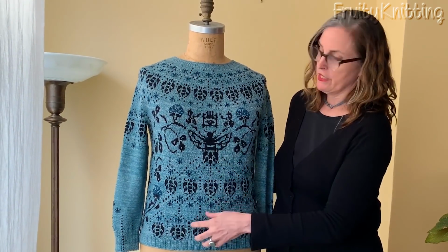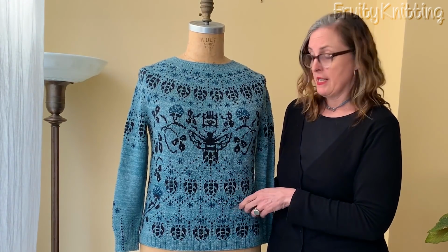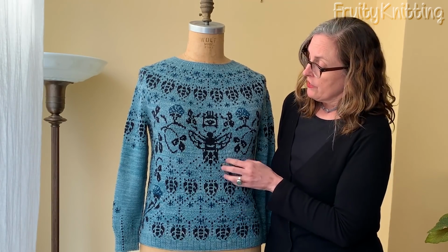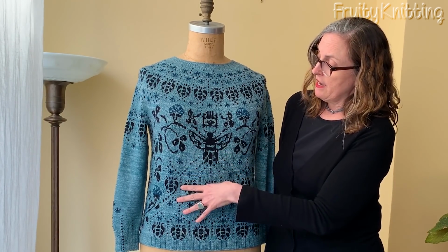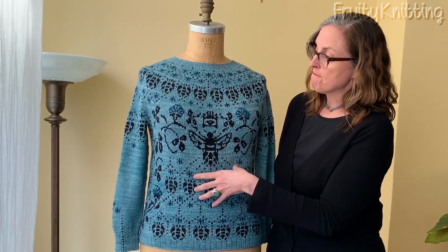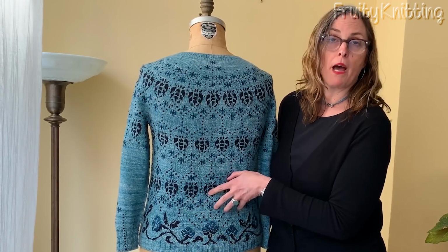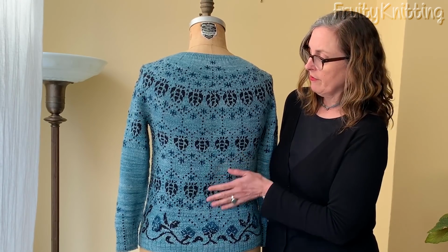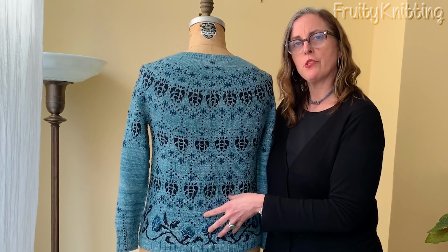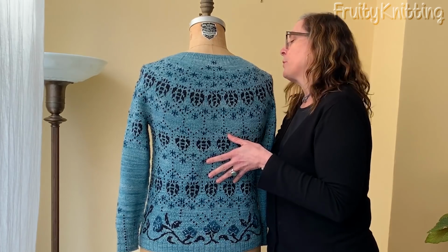In between the bees, there's hexagons and honeycomb and lots of little blue flowers interspersed all around, which I think of as pollen. The queen bee has these lines coming out of her, which I think of as power. And these lines are echoed in the back, down at the base of the sweater, coming out of the bottommost flower. So I think of this as a symbol of the interconnection between the bees and the flowers. So the flower power going up and the queen bee power going down.